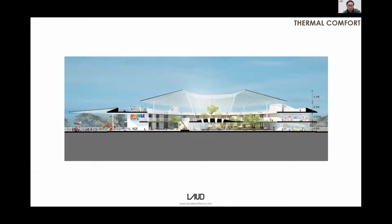This is something that we were very conscious of. We didn't want to create an environment where the kids are totally separated from what's happening outside. If it's a heavy rain, they should feel it. And if there's a breeze going through, it should flow through the building itself.